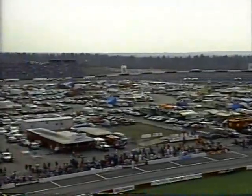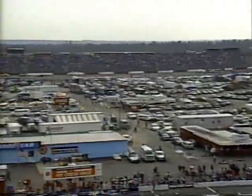And another driver with a big future ahead of him. Very impressive by sitting on the pole at the Daytona Goodies 300 last month. And for the first time ever, they have a Rookie of the Year program in the Busch Grand National Series this year. And, of course, Kenny Wallace is one of the rookie drivers. And there is Mark Martin moving around traffic in car number 1. He's the leader of this race.